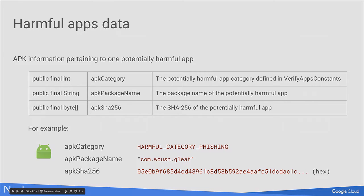And then to identify the specific app, we include the package name of the app, as well as the SHA-256 hash of the APK file. And I've included an example at the bottom here of what that could look like. Here we have a phishing app, and its package name and digest. The digest is a way of uniquely identifying that APK file.